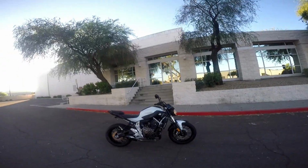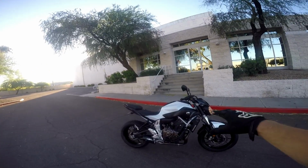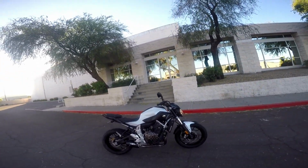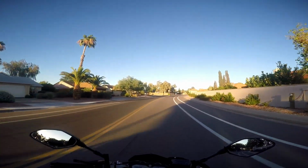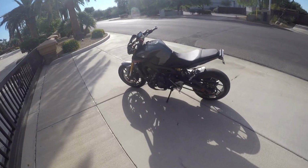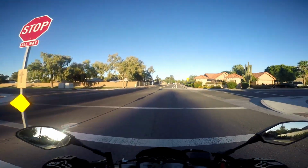So the FZ07, first, just some surface level stuff on the bike. This one's a 2015. It's a 700cc liquid cooled 6-speed naked bike, street fighter style, right there with your GSX-S, the little bro to the FZ09, and a complete hooligan machine. So 5 things that I totally dig about this bike.